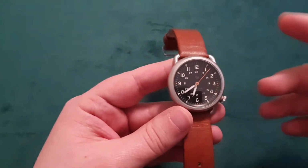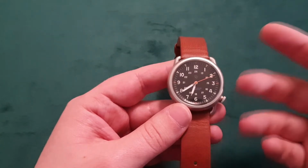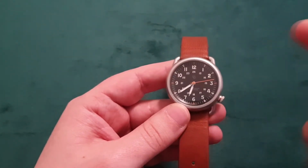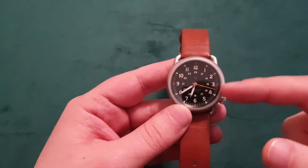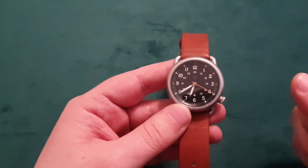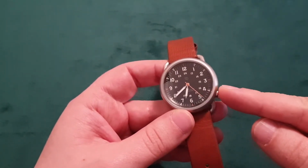So to talk about some of the other aspects of the watch, I really like that it's a field watch. It has your typical 12-hour scale as well as a 24-hour scale. And all of these indices are lumed, as are the hands. We've got a screw-down crown, which is very, very nice for a field watch.